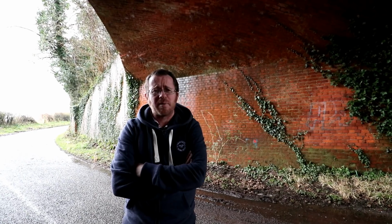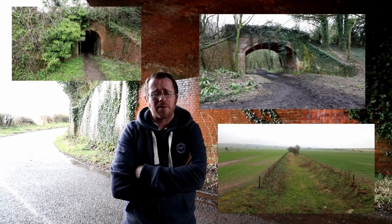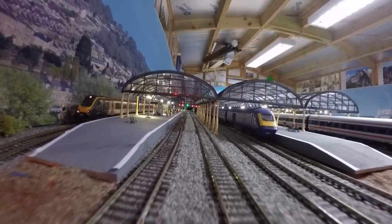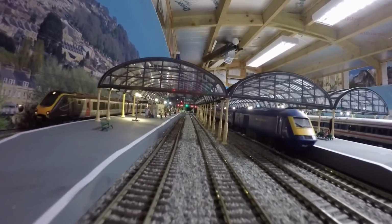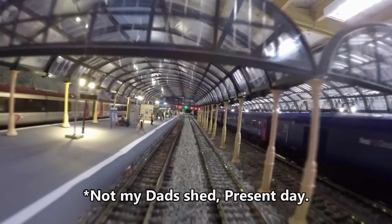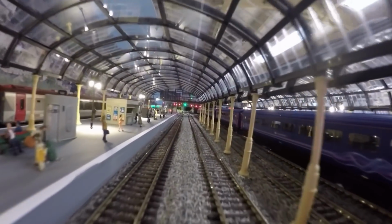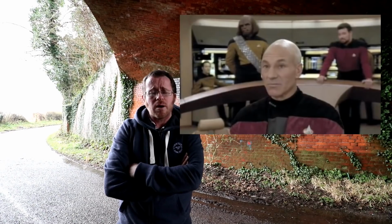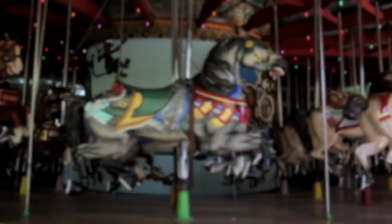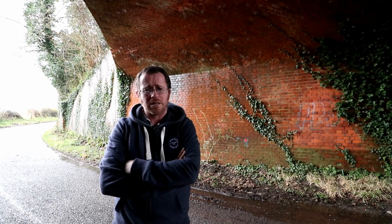An 8-hour inspection of the line took place. Every bridge, every cutting, every embankment was measured. Ultimately it was deemed satisfactory. The grand opening was set for the 12th of April 1882. And it was indeed a grand opening. Stations were lined with people, placards were held along the line, horses ran alongside the carriages at Upton. The line was complete on the northern section.